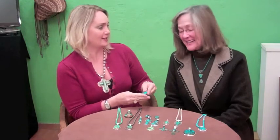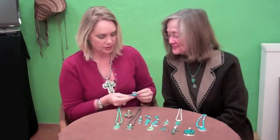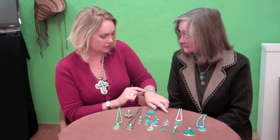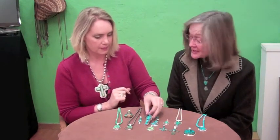Maybe because it's the biggest, and as you can tell, I like large. Yes, and you wear large well. And this is just a spectacular color. So, what I'm thinking is, since my cuff has this, I call it like a star. You could call it a rosette or a star.